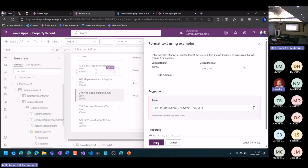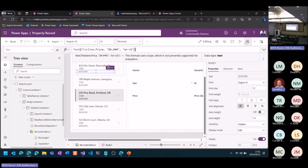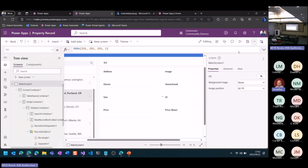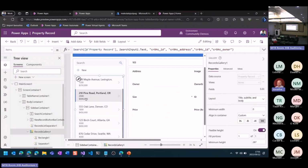That I can simply just click on apply, and if I close out the pane, you can then see everything in the gallery is now in that format. Very cool. And I did not have to know the Power FX formula to do that. Now, sometimes you might get something that's a bit more complex.